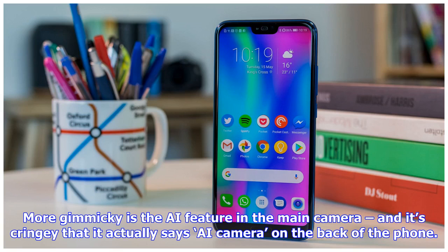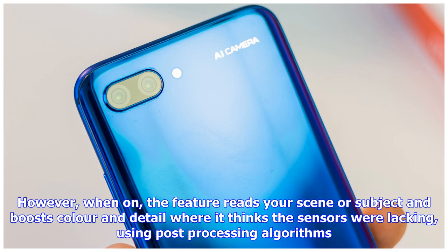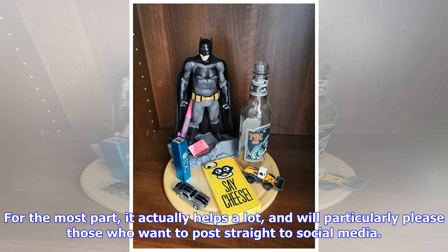More gimmicky is the AI feature in the main camera, and it's cringy that it actually says AI camera on the back of the phone. However, when on, the feature reads your scene or subject and boosts color and detail where it thinks the sensors were lacking, using post-processing algorithms. For the most part, it actually helps a lot, and will particularly please those who want to post straight to social media.